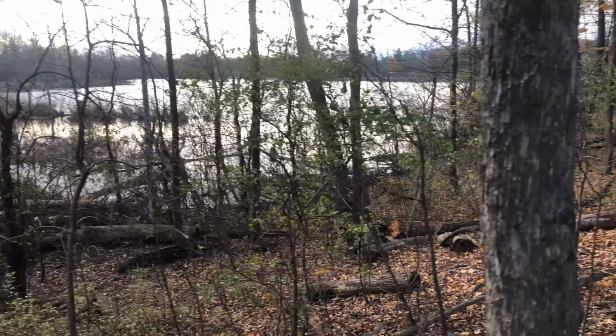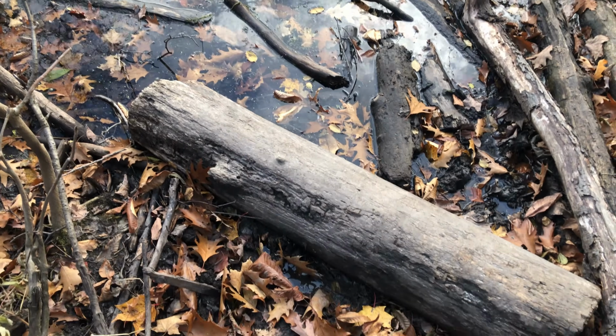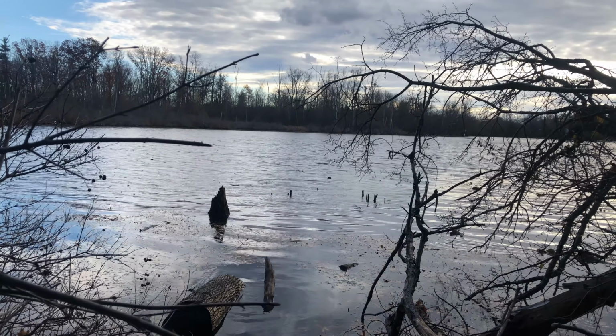So as the name suggests, the Westminster Ponds is home to a bunch of ponds. Pretty self-explanatory. So we're just coming across the first one now. This is Tumbleson's Pond. So obviously it's pretty late in the season now, but normally these ponds are used for things like fishing and canoeing and, you know, just taking in the views like we're doing right now.